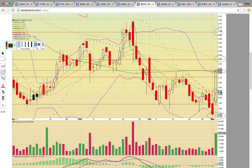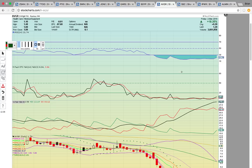You have EMA 4 way down here at 196, so it might come down and test that middle Bollinger Band first. If the middle Bollinger Band at 196 holds, then it's in play. If that level fails to hold, then it will be a risk to hold. So that's a key level. It has to stay above the middle Bollinger Band now for SGYP to be a good play to the long side.